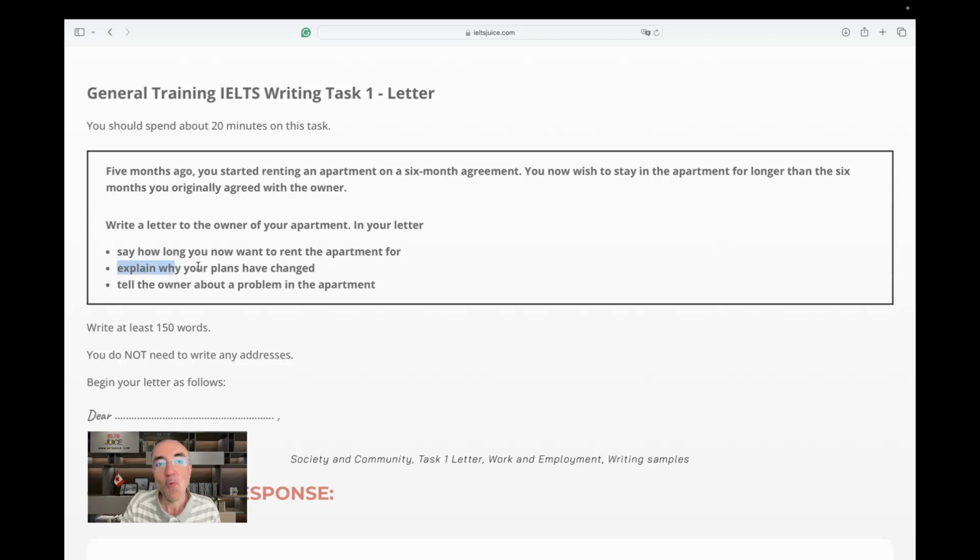You need to explain why your plans have changed, because your plans have indeed changed. You initially went into agreement for 6 months. Maybe if you went into this agreement for 1 year, you could have a better price. But because it is 6 months, you had to pay an extra. You didn't want to stay for more than 6 months.